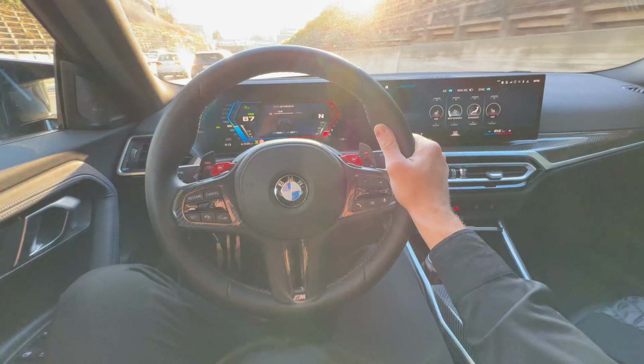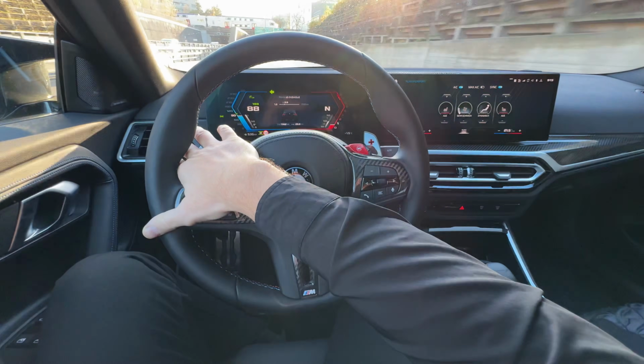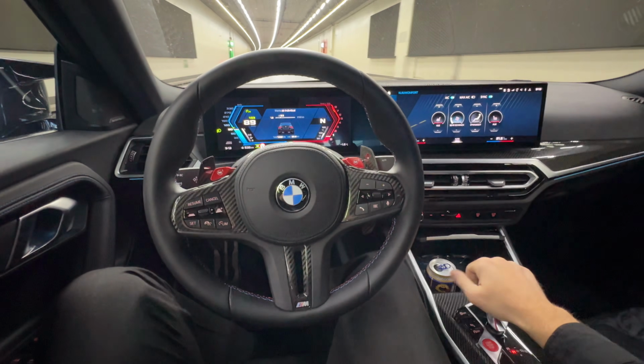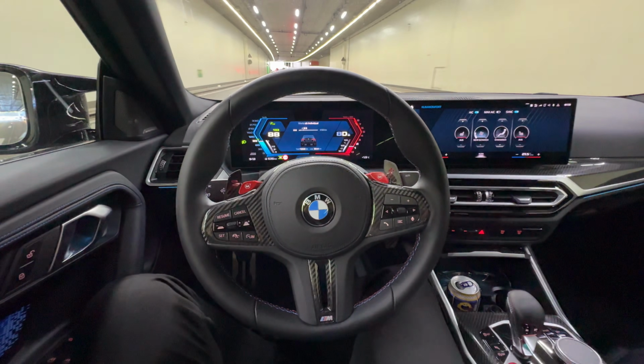All right, you see that? I'm in neutral and it accelerates. 87 kph. Oh yeah, 88. 89. Okay, put it in gear. Eighth gear. That's good. That was good.